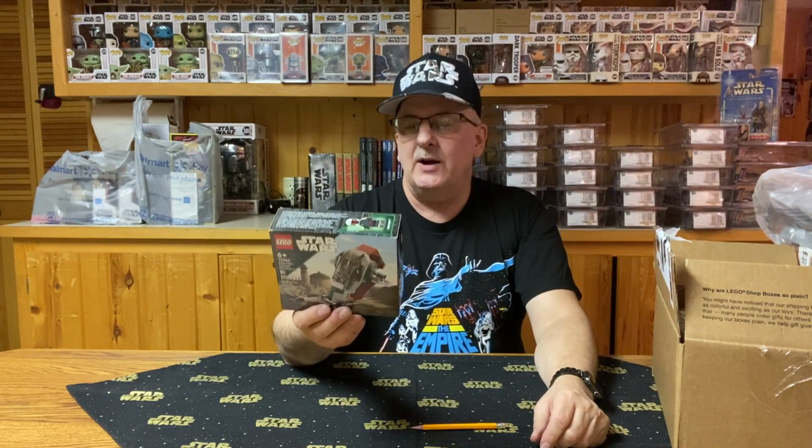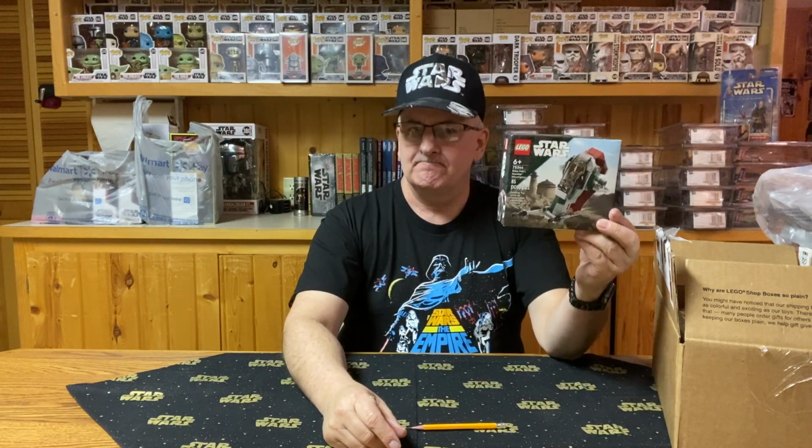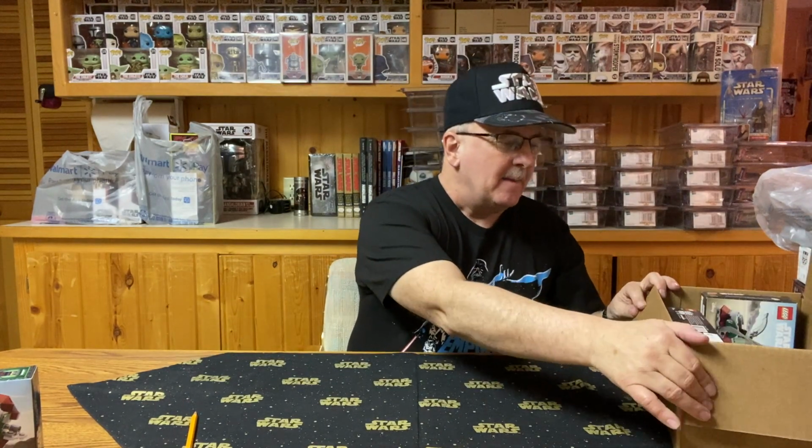So I figured, well, we got a Boba Fett figure here, $5. We got $5 for the ship. Didn't think that was too bad. In fact, I bought 2 of them. That way I can open one up and leave one in the box. So let me just set that off to the side here, and let's get to what we're here about, and that is the sets that I bought during the last couple of months of last year, 2022.